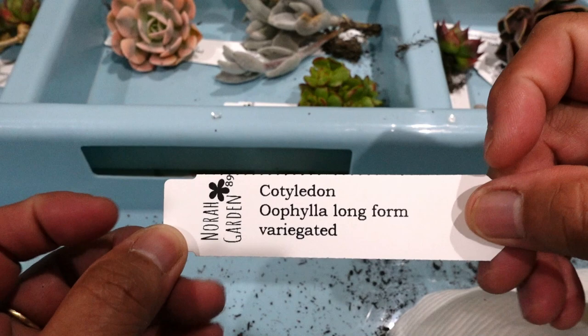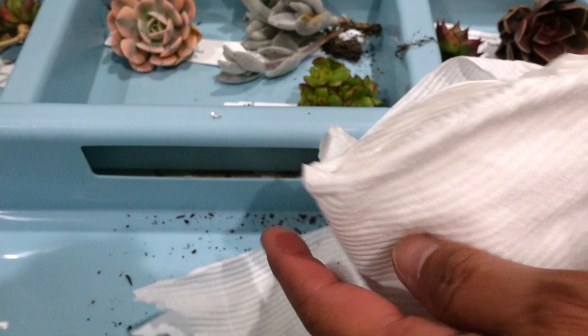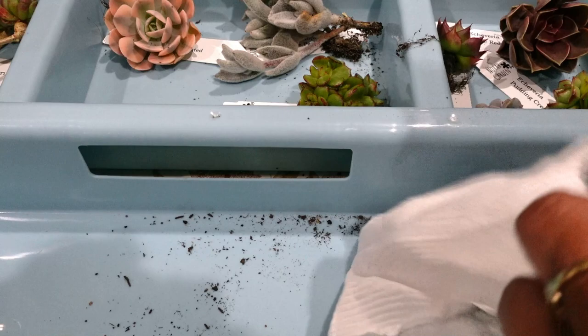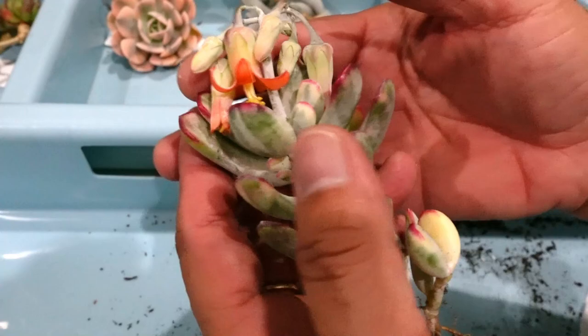Cotyledon Oophylla long form variegated. Me love you long form because I already got two of them. And I want to put it in one pretty pot as a cluster. And if I wait for those two to grow, I'm waiting a long time. I'm going to be an old woman, which I already am. I might be in a wheelchair or something later on before it grows on me. They're quite slow growing. This one is also flowering. Look at that one.